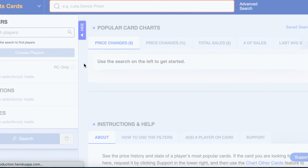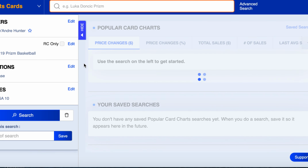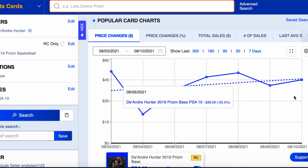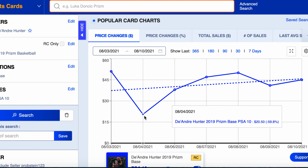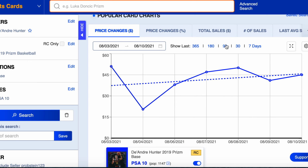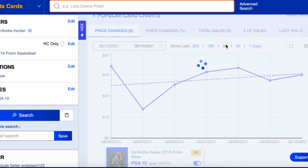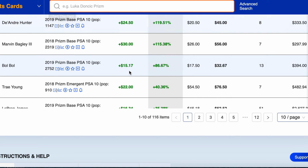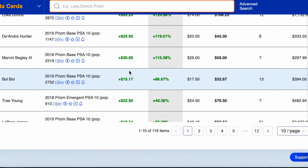Because of the price point, if I were to buy this, I'd buy it on StarStock because it's under $50. Let's take a look here. It started the week at 51, ended the week at 45. It's just this dip down here that messed with Market Movers' price change algorithm. Overall, it's been going down. I'm not interested in this card or him. Fine player, I'm just not interested.